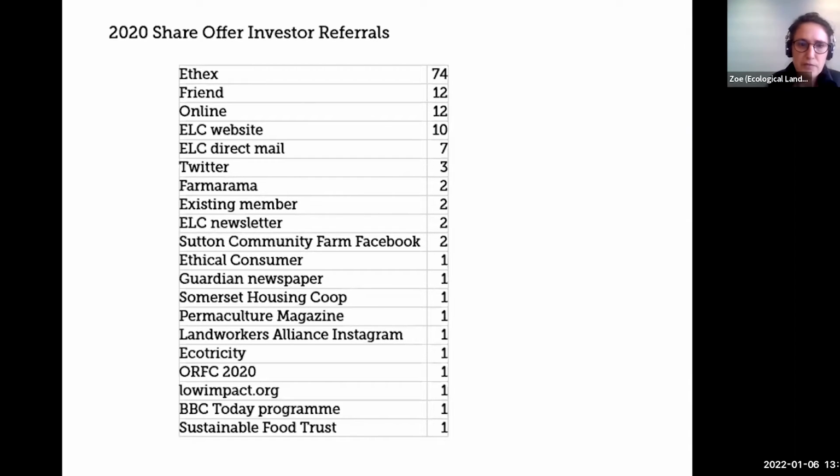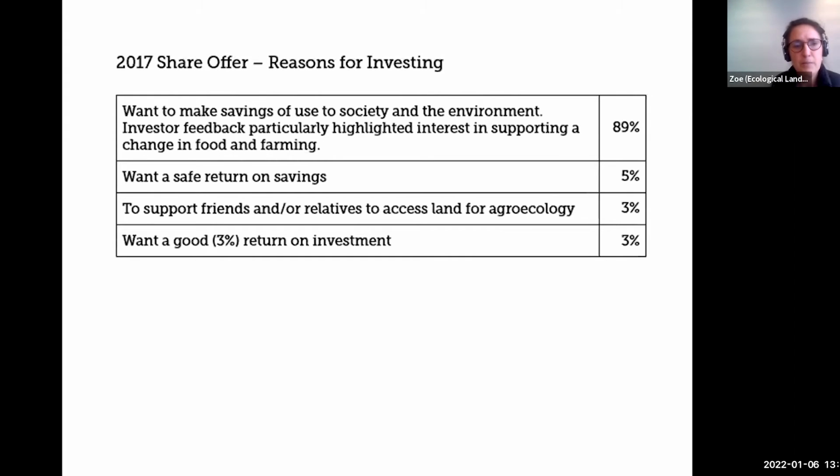You see that 74 of the people that participated in the survey, which is pretty much 74%, that's actually a little less, isn't it? But came through Ethex. And a bit like the Kindling Trust, the reason why people are investing are mainly to make use of their savings to better society and environment. And for us, it's also food and farming. And really very few people are looking for a safe or good return on their investments.